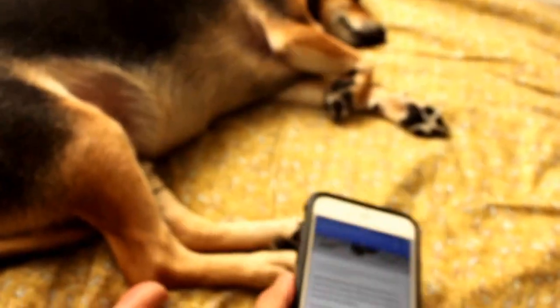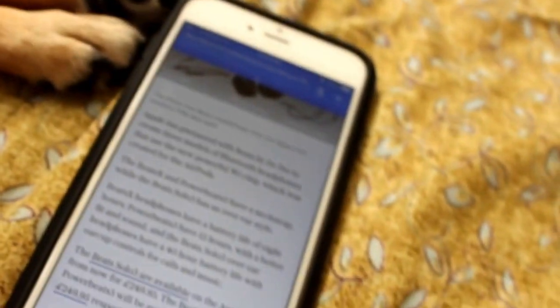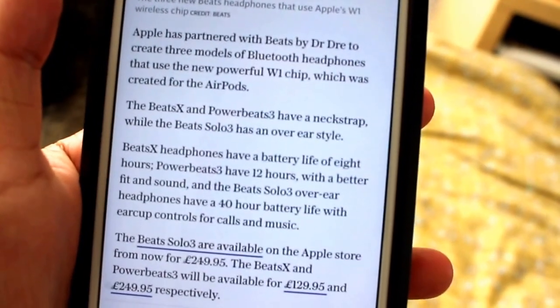You guys probably cannot see it. Let me move a little bit closer. Sorry, guys. There you go. If you guys can see it, there you go.